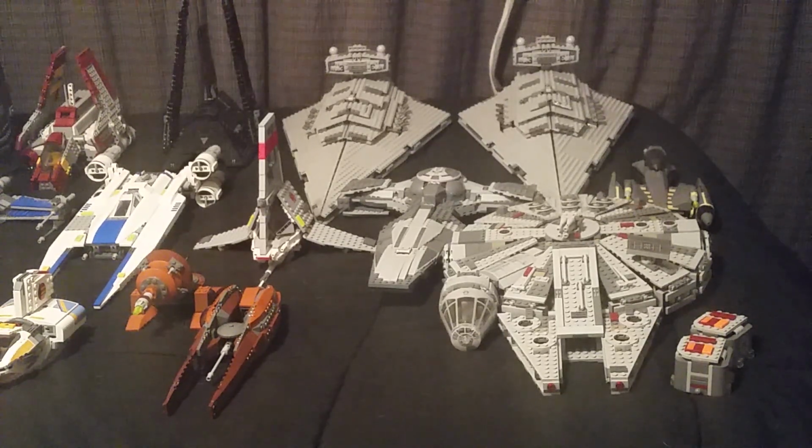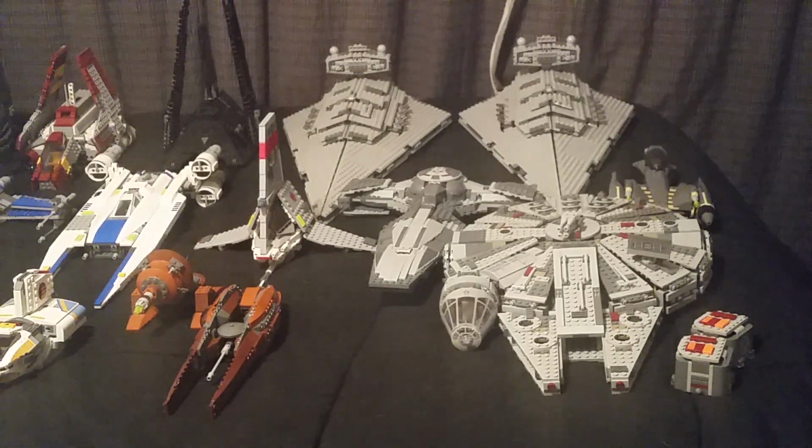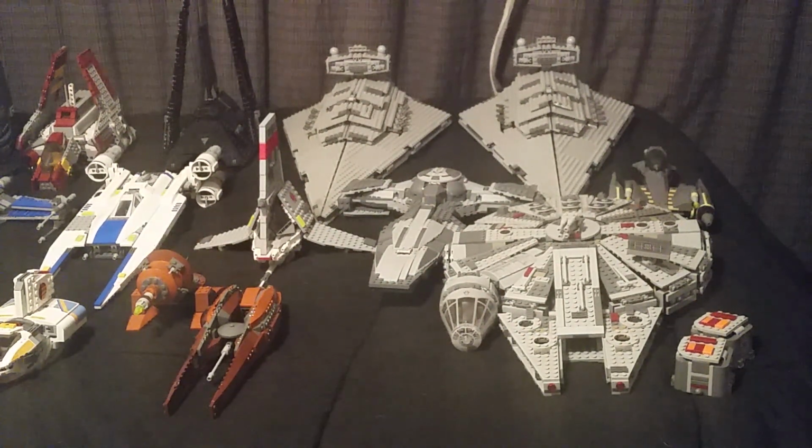Okay, so starting off on this side, I kind of ran out of space, as you saw on the table and the review station, so I had to put some stuff on my bed. We have a lot of Starfighters to go through. Oh, those are the crates that came in the Kanan Jarrus speeder. I just didn't want to connect them. But we have the Force Awakens Millennium Falcon.